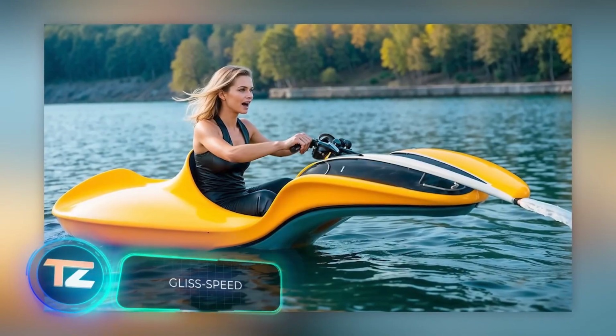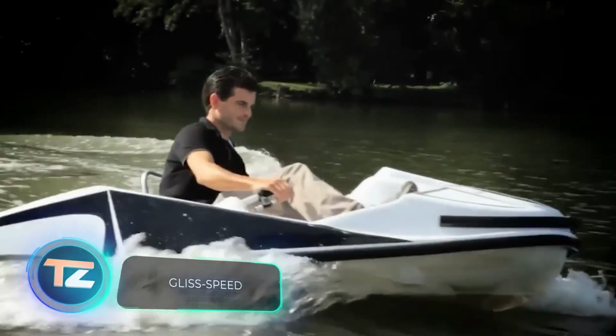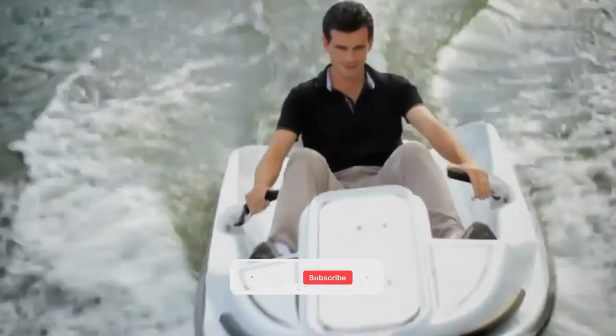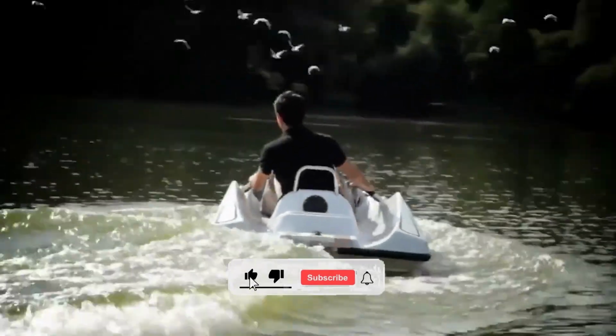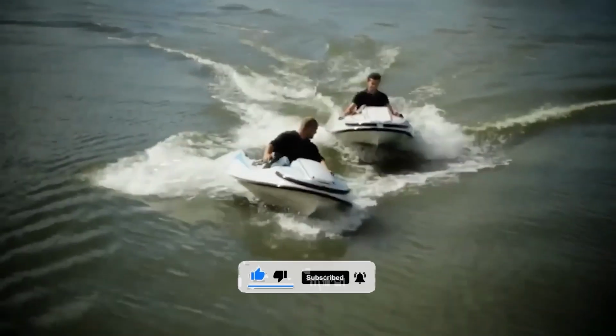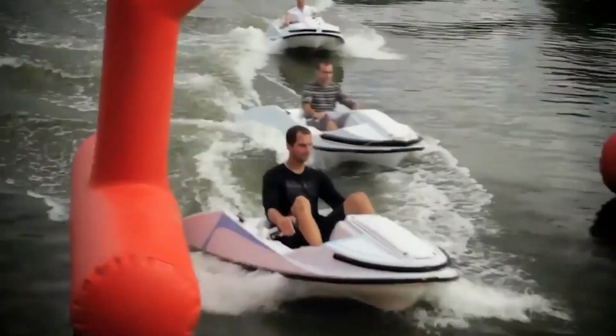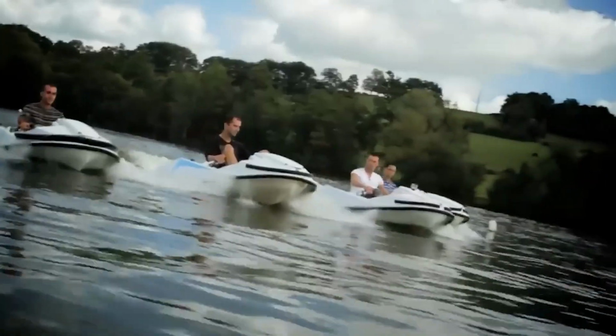Does this kind of concept seem like something out of a sci-fi movie? Check out the Gliss Speed. It's a real watercraft that's perfect for water sports enthusiasts. While its design may not be as sleek as other models, the Gliss Speed has plenty of space for 2 people and is easy to control, with no license or registration required.